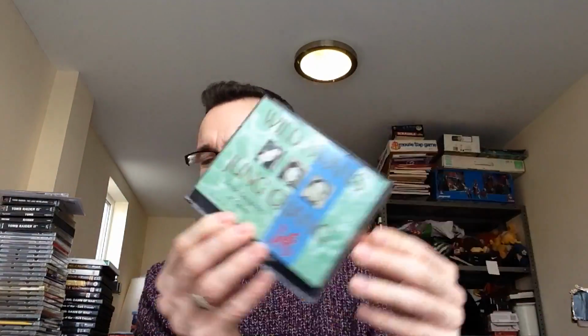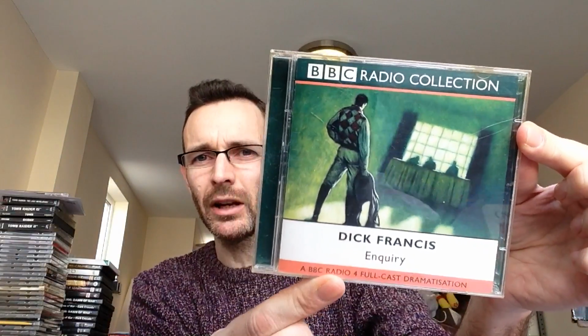She also had another Ken Follett one, Hornet Flight. I've listed that on Amazon. I can't remember what it went on at, about 10 or 12 pounds, if I remember rightly. This was nice, Wild Swans audiobook. It's got 6 discs in that one. I've listed that for around 7 to 10 pounds. And a Dick Francis Inquiry BBC Radio Collection audiobook. I can't remember what that went on for, but good money. So yeah, all of that's on Amazon.